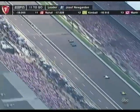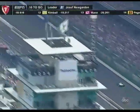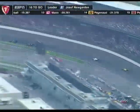Yeah. So it could be very interesting, Mark, here in the final couple of laps as we see perhaps as many as 12 or 13 cars have to peel off for one last splash and go just to get to the end. Ten laps to go.